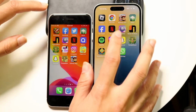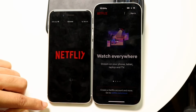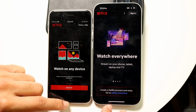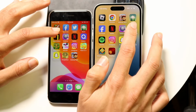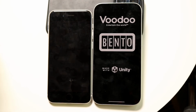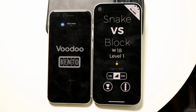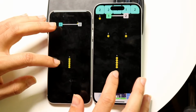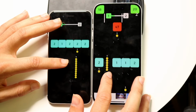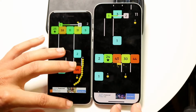Hopping out of here. Let's do Netflix, 3, 2, 1. And more or less, there's a difference there as you could have told. Snake versus Block, 3, 2, 1. And in this particular situation, again, the iPhone 16 is the faster one. The iPhone SE 2 is a little bit slower. Getting into the actual game, let's see if there are any big differences. There might be some, but nothing super crazy.